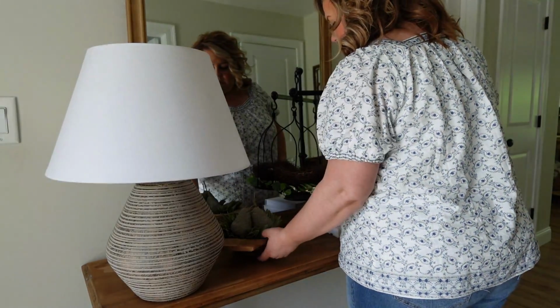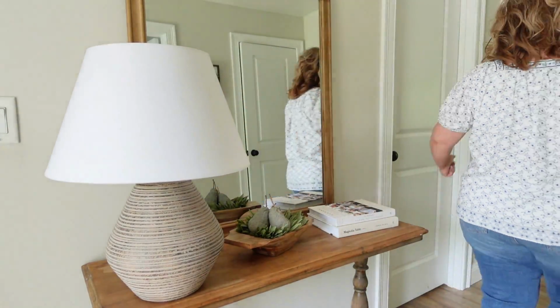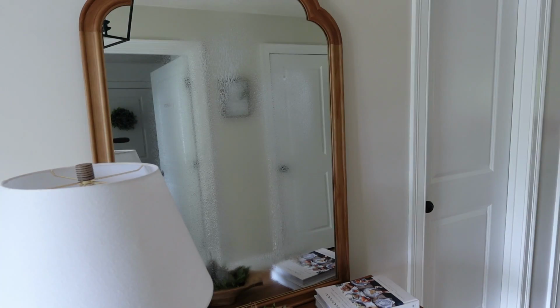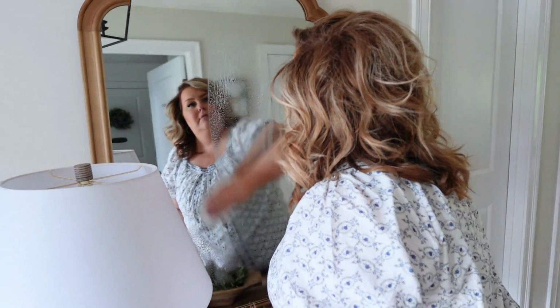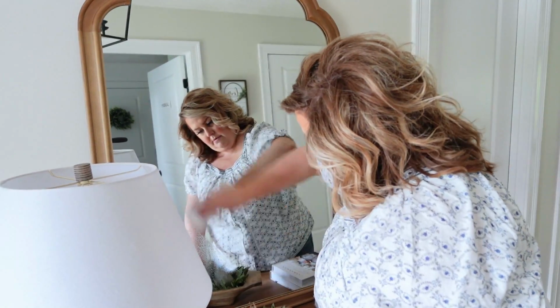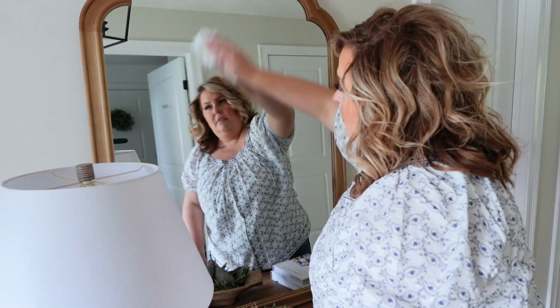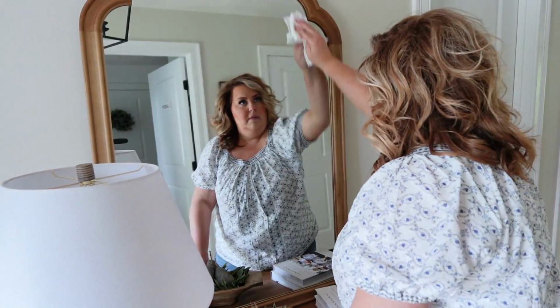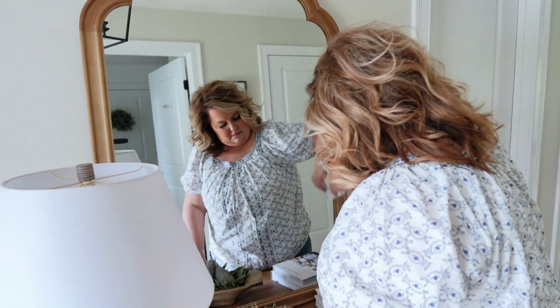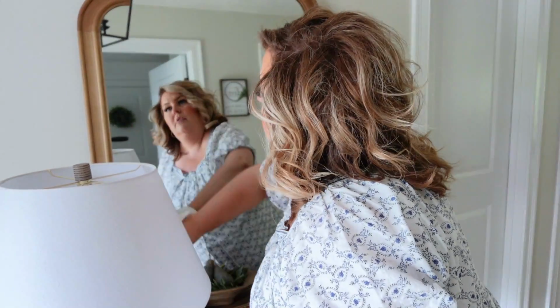We're going to start off today's video here in my entryway, and I'm removing this beautiful decorative scale that I picked up from Antique Farmhouse. I've talked about this website before. It's definitely one of my favorites for farmhouse decor. And I'm starting off by cleaning off this mirror here. This is from Target. I did pick this up through Facebook Marketplace, and I'm just giving it a quick wipe down and getting it dust free.